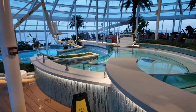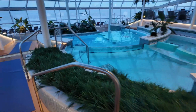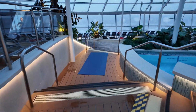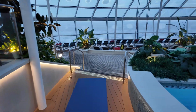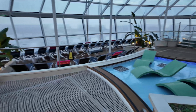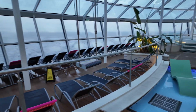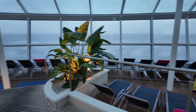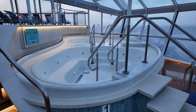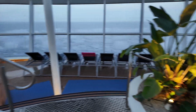Got the cascading pools, which when it's warm are brilliant because they're not heated. Coming down the steps to the front, you can feel like you're piloting the ship. And they got these really giant hot tubs. That's good, they're empty. Maybe they empty and refill them each night. But you can fit a good 8 to 10 people in each one of them.